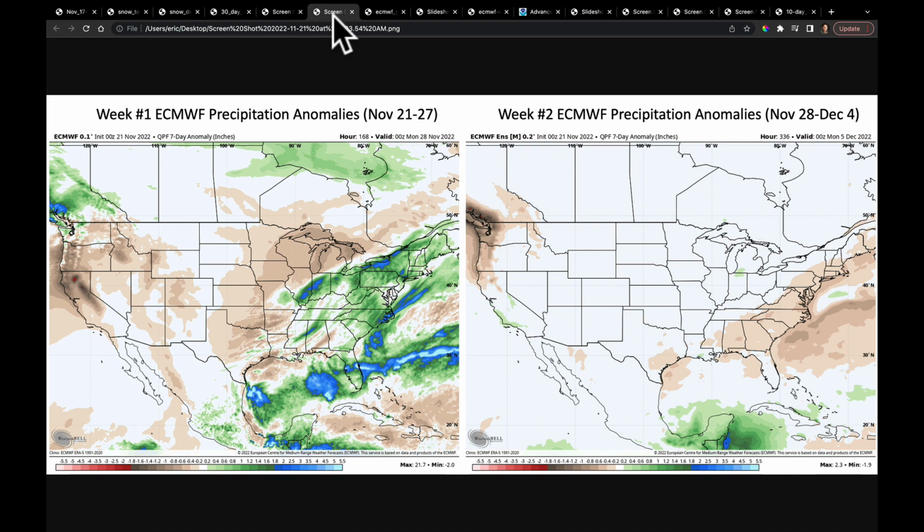Some of the more disappointing model trends for me have been the latest updates sending more of the moisture from the now kind of re-energized Pacific jet into British Columbia versus coming into the Pacific Northwest. We see that into not only week 1, but week 2.